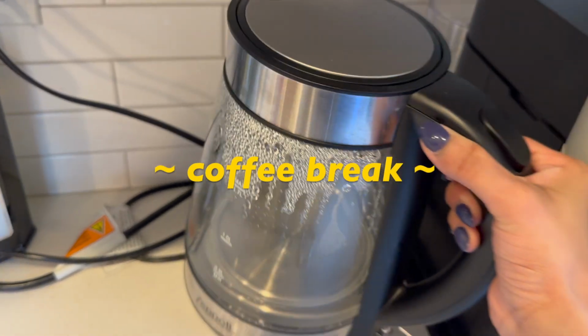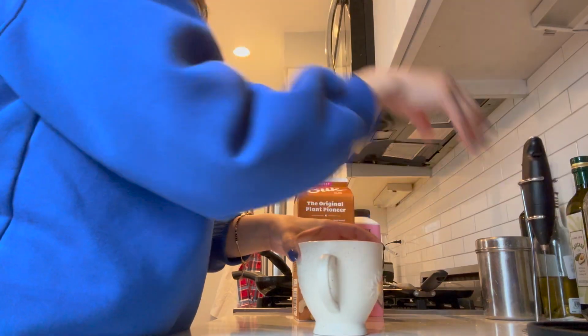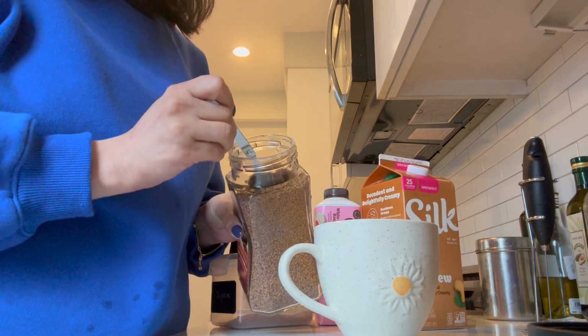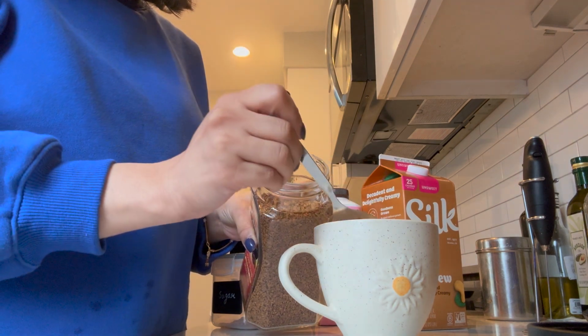So now it's time for my coffee. I don't have coffee early in the morning. I like to have coffee around 11 or 12 p.m. when I start to feel a little bit tired and sluggish and need that caffeine in my system. Right now, I am making my coffee in the easiest and yummiest way possible.